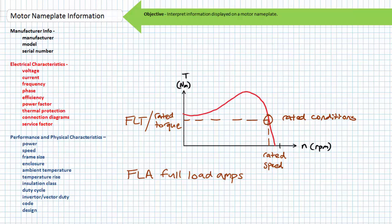Most of the data in the motor nameplate is referenced from this single snapshot on the torque speed curve and assumes the motor is being operated at rated torque and rated speed conditions. This is ideally where you'd ordinarily run this motor. In the case of motor nameplate current, this is the current draw at that point on the torque speed curve.